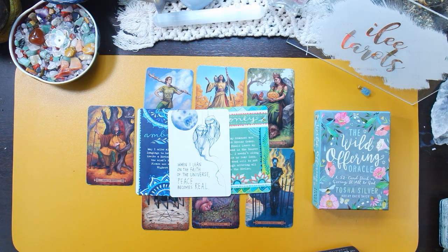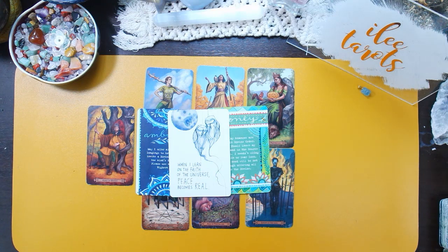It just tells me that you are on the right track. So don't hold yourself back. Move forward, go for it, go and achieve whatever it is that you want to achieve. And actually, that's all for your reading. It's very, very straightforward. There's nothing else I can tell you. It's really very good news for you. I'm so happy for you.